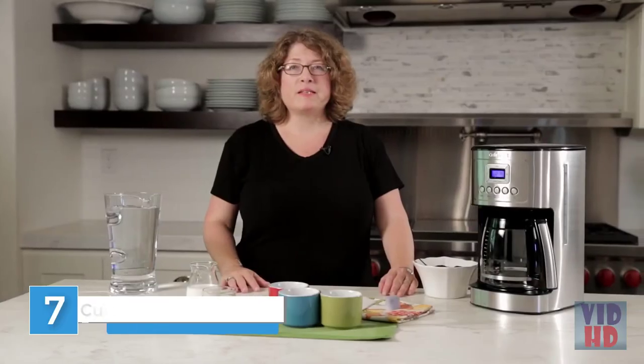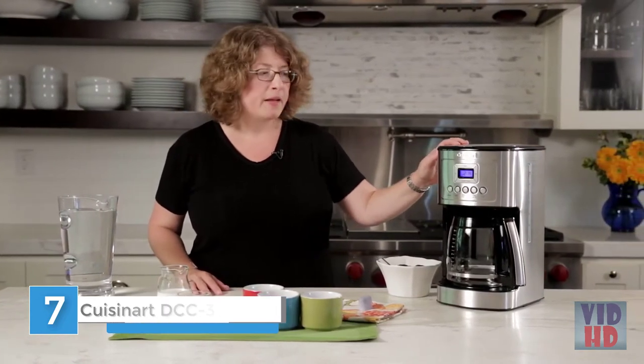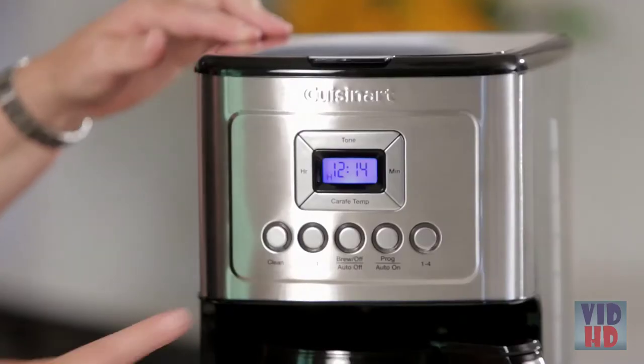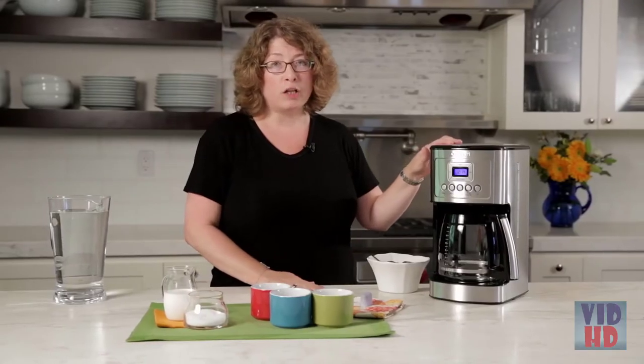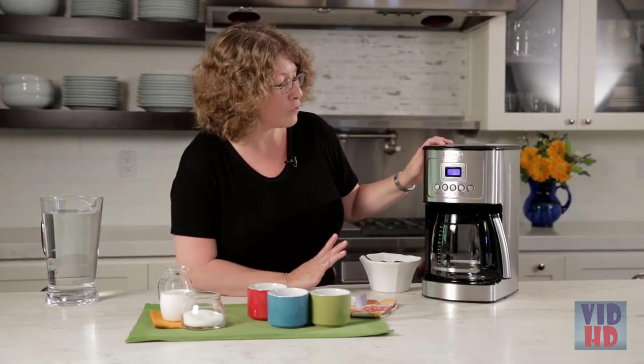Hi, I'm Mary Rogers, and this is the Cuisinart Perfect Temp 14-cup automatic programmable coffee maker. It's beautifully designed. It has a housing of stainless steel and accented buttons. It has some great coffee technology that we use to make hotter coffee and lots of great features.